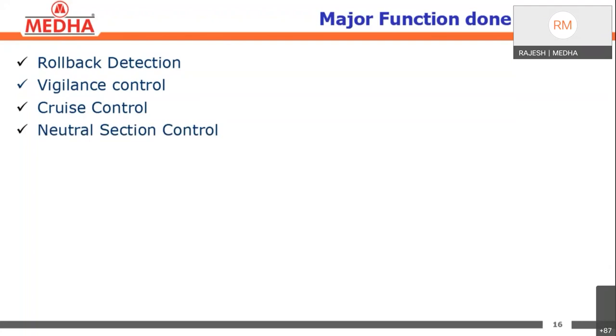Next, neutral section control. This neutral section concept is key. Between substation to substation, whenever it is entering a neutral section, as per train set standards, there is an ENS switch, expected neutral section. Before the neutral section, 250 meters, there is a signboard for drivers, and they are trained for that. Whenever they reach that 250 meter signboard, they need to press one ENS switch, expected neutral section, so that TCMS will automatically take care of all the functionality.